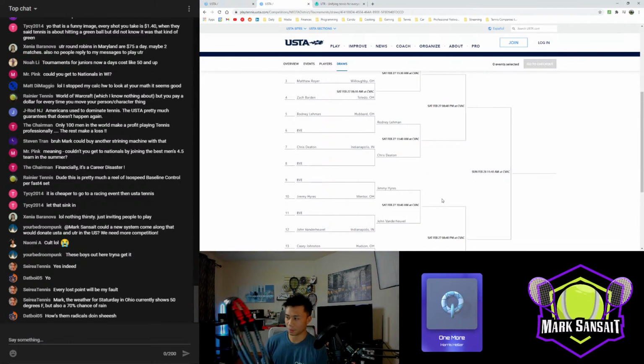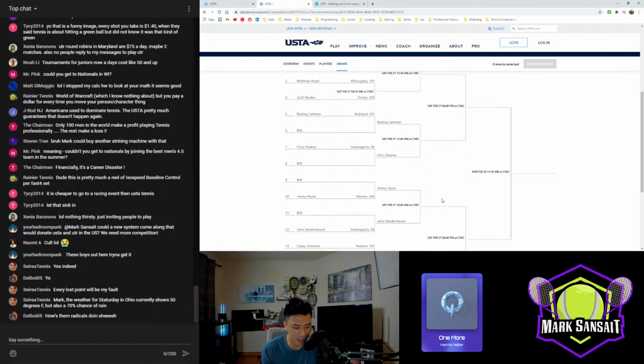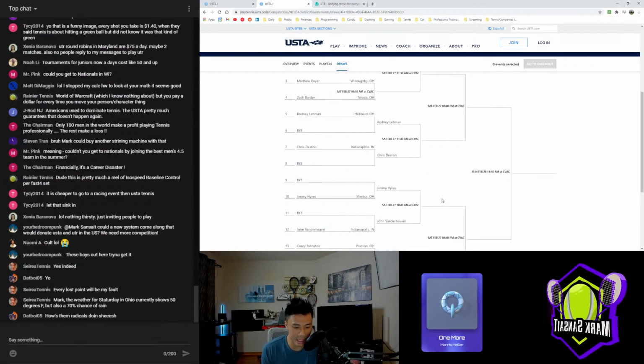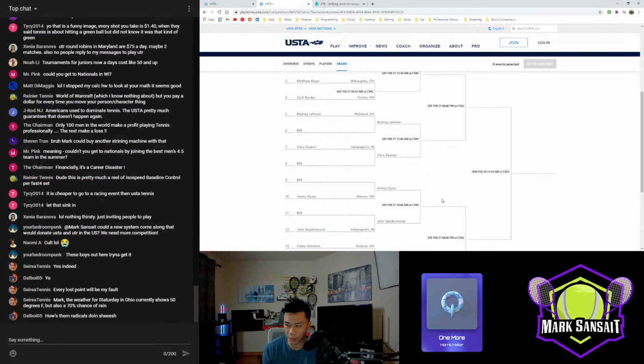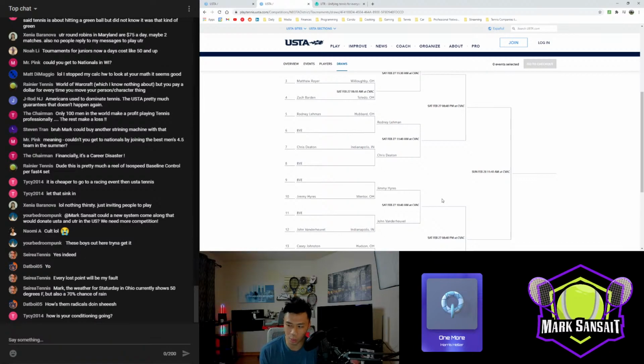I still got to string 2 more. I liked Hyper G in it, so I'm going to stick with Hyper G. If I string these 2 with Hyper G, I'll have 3 Hyper Gs at 55, and 1 RPM Blast Rough 17 on the mains with the Wilson Sensation 16 on the crosses at 55 pounds as well, just in case my elbow does start to act up. Conditioning is going well.